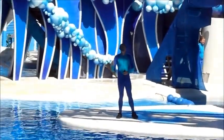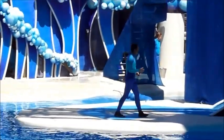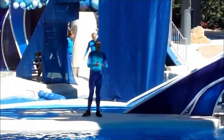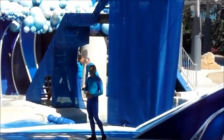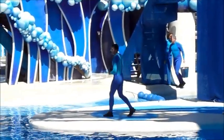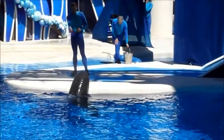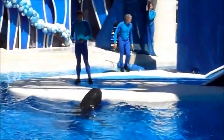Share with you something very, very special. We actually have an animal in our pool here that is going to come out to the front pool that I'm sure the majority of you have never seen before in person. That is a short-fin pilot whale. And she has a very interesting story. Here she is. Her name is Fredi.